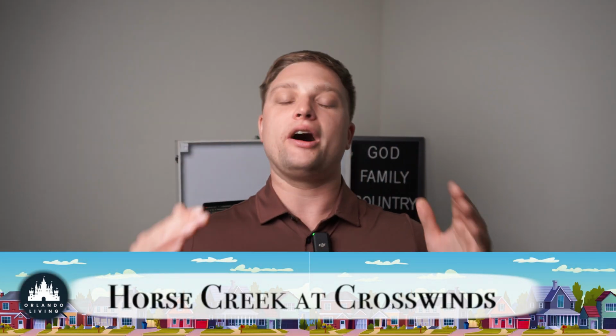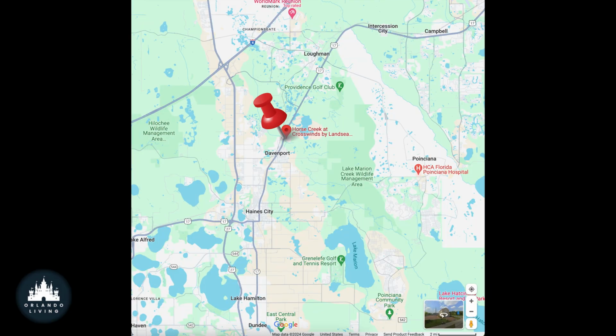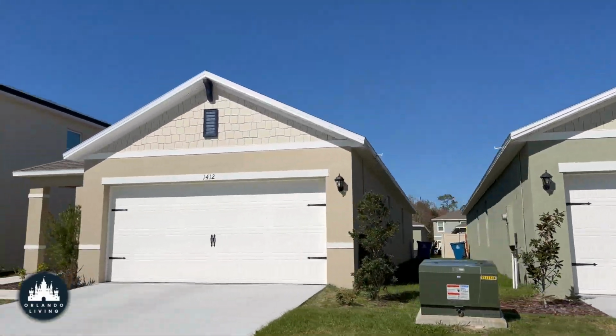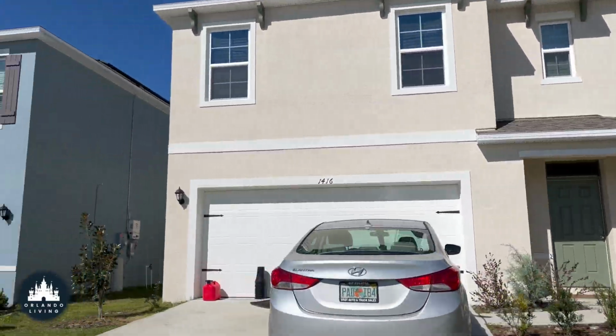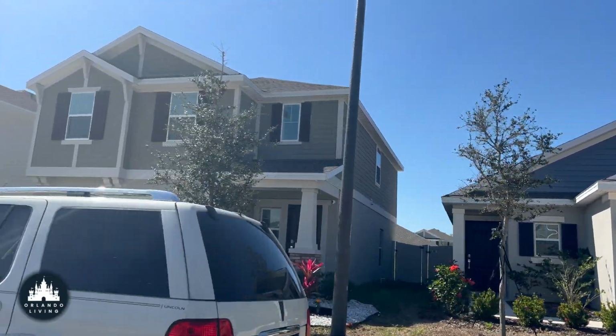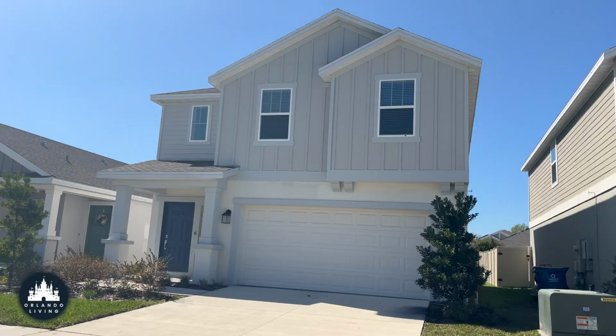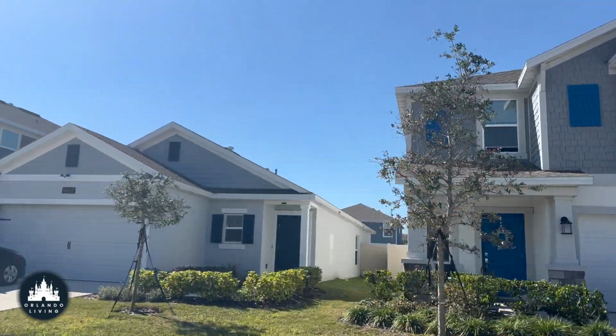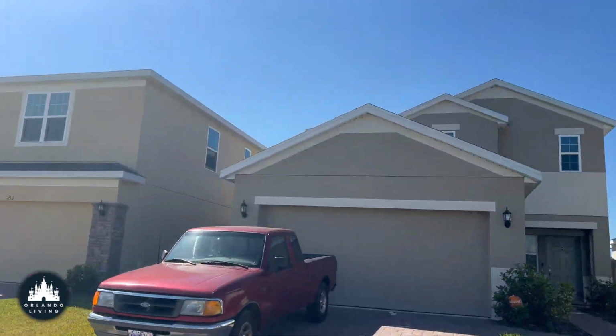All right, next community we're talking about is Horse Creek. Now, again, heading a little more south. We're working our way down, heading south on the 17. Horse Creek is a massive community. It's been a little bit since I had to step back inside this community. It's massive. I think we counted 4 or 5 different builders over the last years that have built inside this community. There's 2 right now that are selling, and that's going to be Taylor Morrison and Lancy Homes.